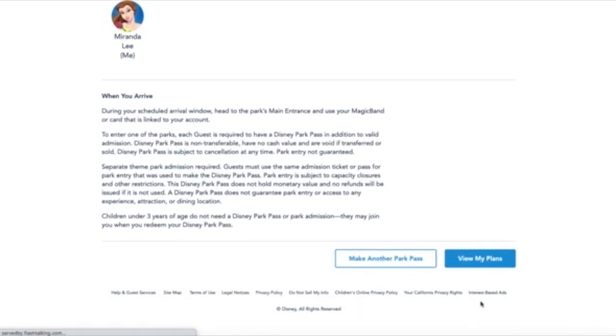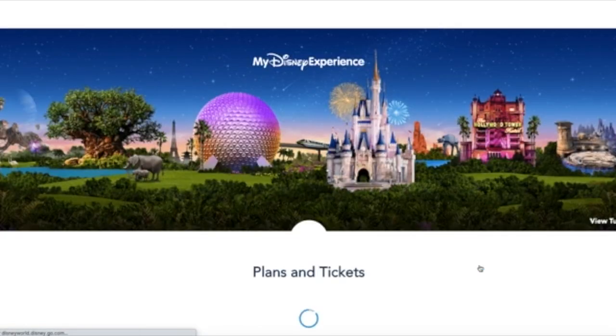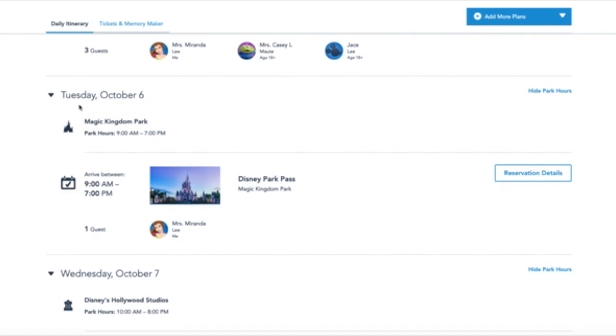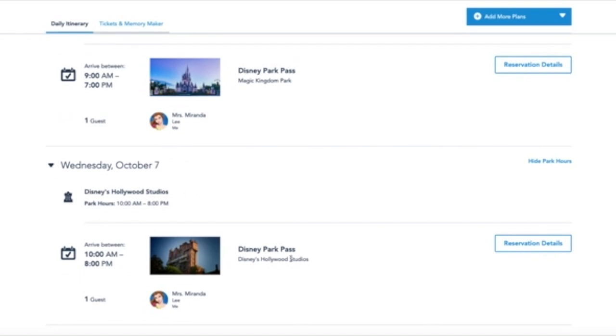Yay! So once you have made all your park passes, you can go view on My Plans, and it will show up in your plans on My Disney Experience. But here you see October 6th, I made that for Magic Kingdom, and October 7th, I made it for Disney's Hollywood Studios. So those are showing on.